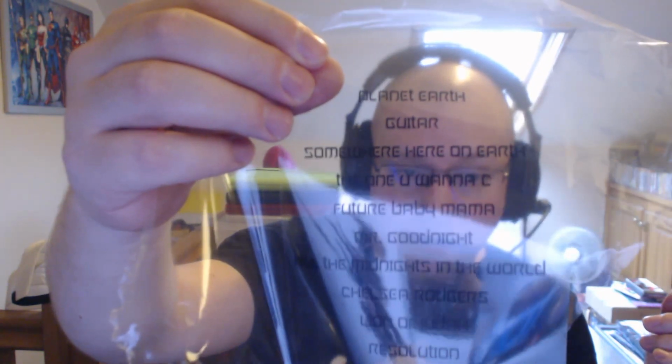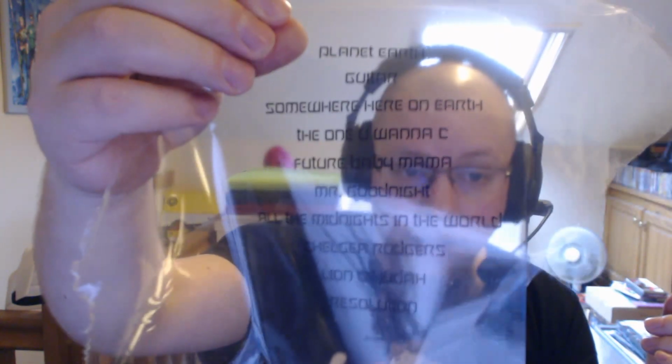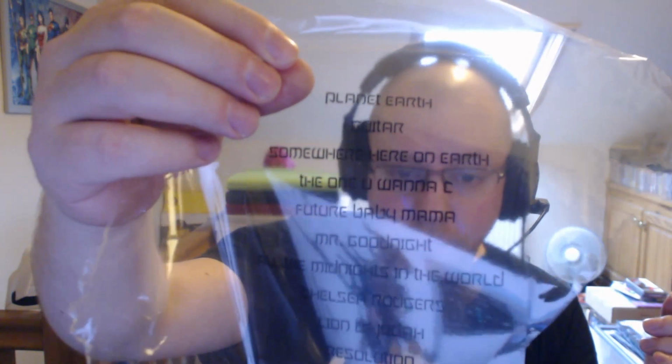So that's cool. In terms of the actual tracks on this one, I'd say this is the better album of the three. So if we just take a look at the track listing, which is printed on this cellophane. It just looks weird me holding this up. Planet Earth, really good track. It's got a fantastic guitar solo on it. Guitar is another really good track.